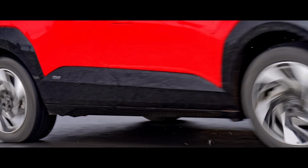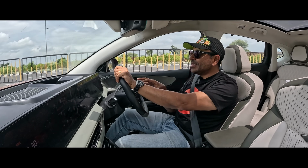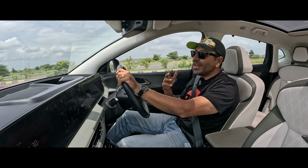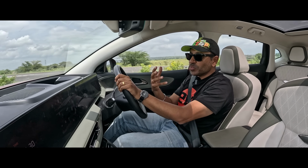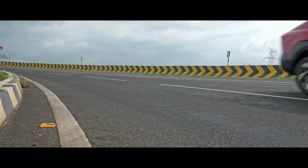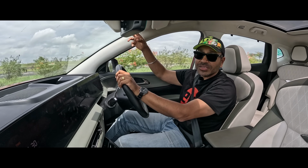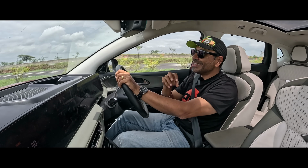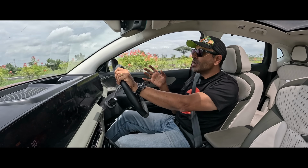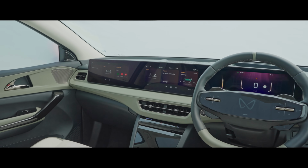Now, I know it lost the drag race to the Harrier Electric, but in isolation, this is a pretty fast car. And it's the same with all electric cars. The ease with which it builds up speed so effortlessly, there's no noise. And in fact, that brings me to another point. This has got acoustic glass, it's got foam in the tires, and all of this isolates the occupants from the world outside. In terms of refinement, it's actually, again, very good.